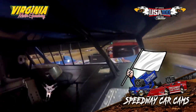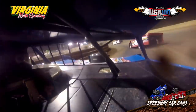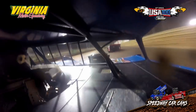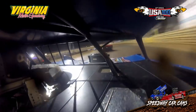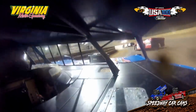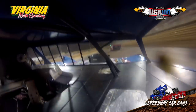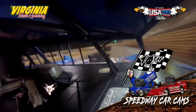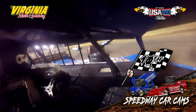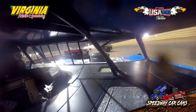Tyler Bear will lead the field off of turn 2. He's got about a 10 car length advantage over Brandon Overton as we work back to turn 3 for the USA 100 here at Virginia Motor Speedway. Tyler Bear will pick up the USA 100, followed by Brandon Overton and Dale McDowell. 4th will go to Russell Irwin. The 5th spot will go to Zach Mitchell. Fans, we're going to go talk to a happy young man. This place is going bonkers.